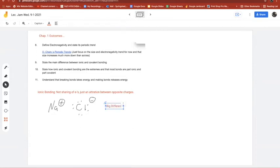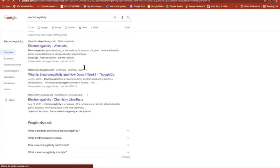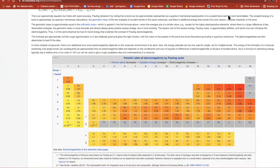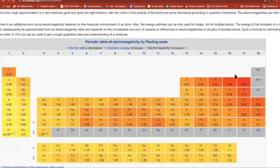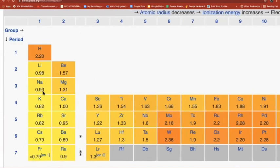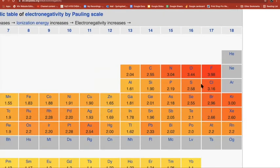Okay, it's a big difference. And actually, you can look up electronegativity trends. Here's a table of electronegativities. For example, the value for chlorine electronegativity is 3.16, where sodium is 0.93. So chlorine is much more electronegative. So they don't want to share their electrons. They're too different in electronegativity.